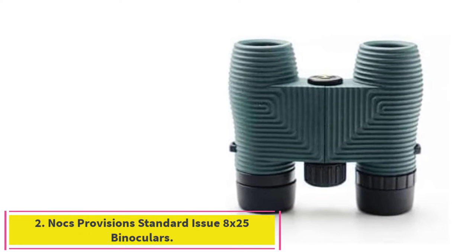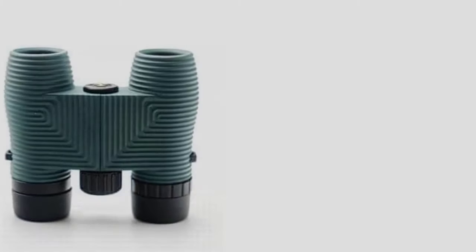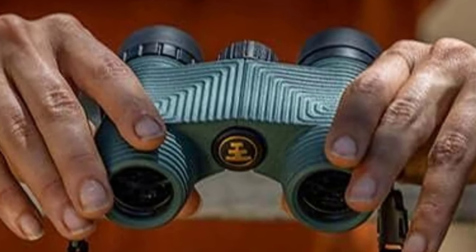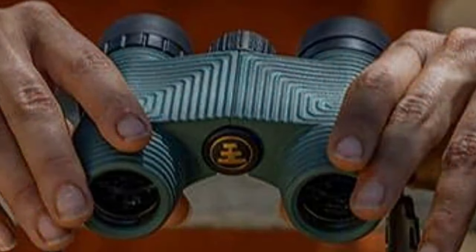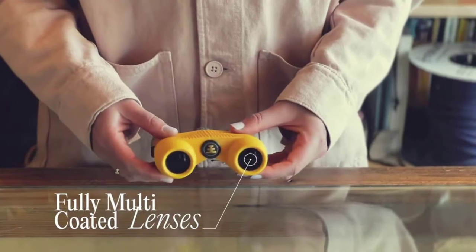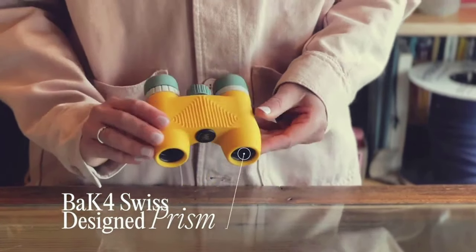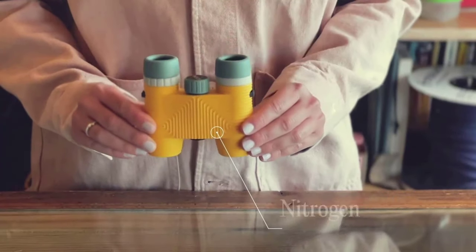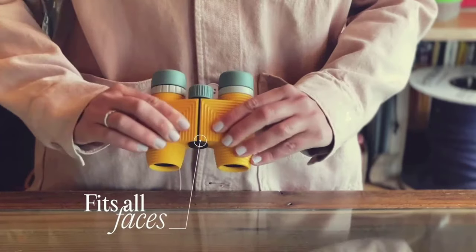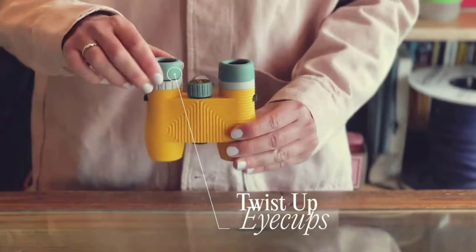Number 2, Nocs Provisions Standard Issue 8x25 Binoculars. Exemplary clarity and light transmission is what makes these binoculars a star. They're super lightweight, with an ergonomic shape that allows for a comfortable grip, inspired by the classic BMX handlebars, for most in hand. What makes these binoculars really stand out in the budget category is the fact that they offer 8x magnification, have an IPX7 waterproof certification, meaning they can be submersed for up to 30 minutes, and they have nitrogen-filled internal chambers that make them fog-proof.